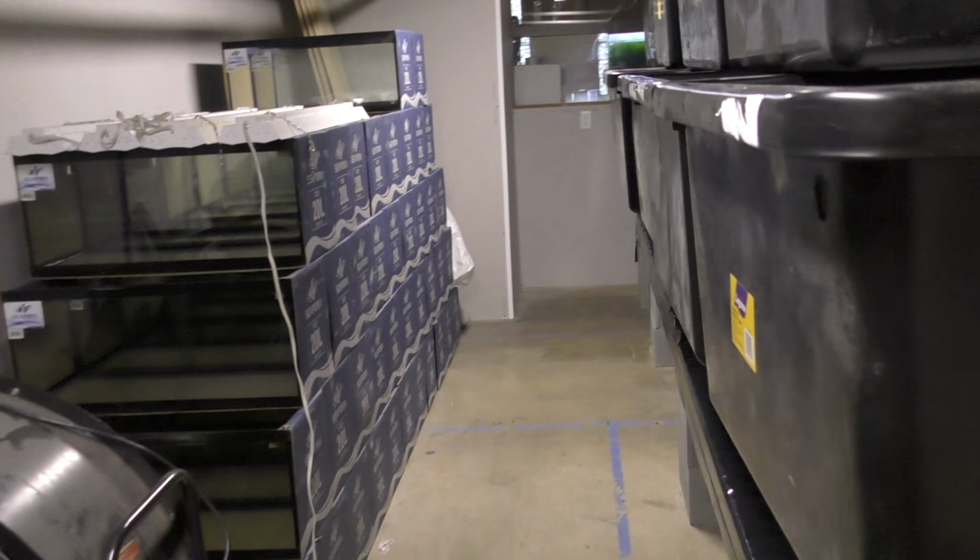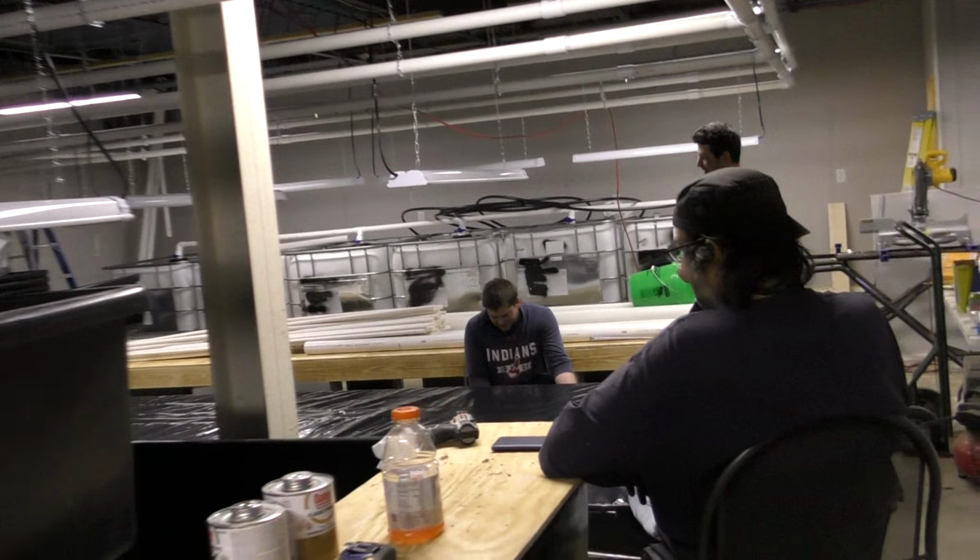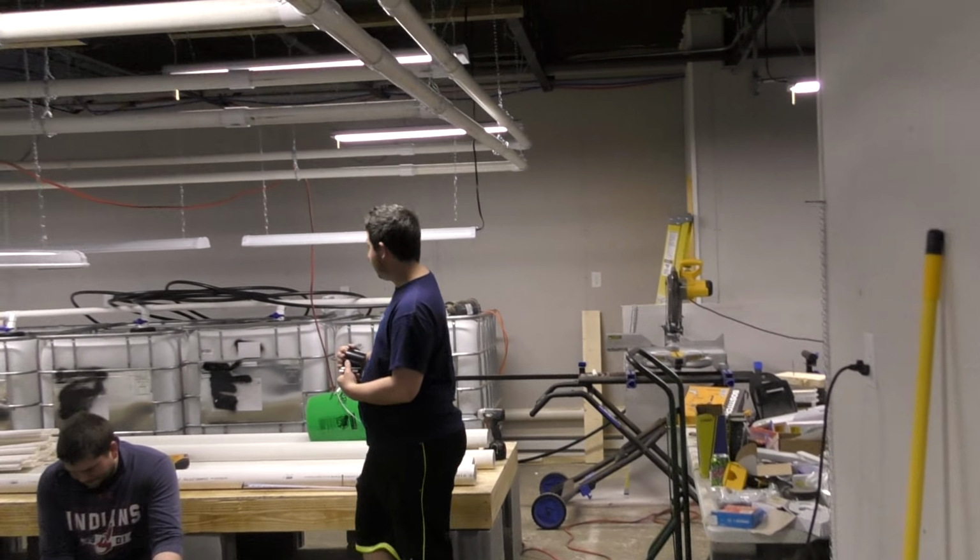But Mark finished this one, and Jeff helped a lot. Man, it looks good. And then once we get it all pumped in, we'll do the leak test on it. Manifolds are done. Ooh, I didn't even see that.